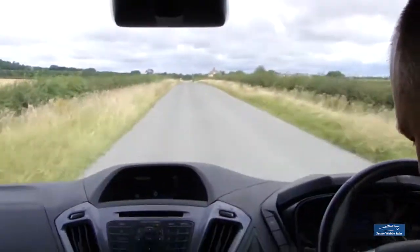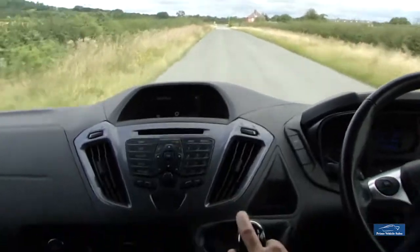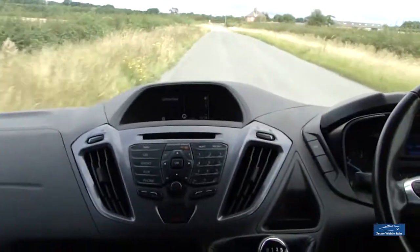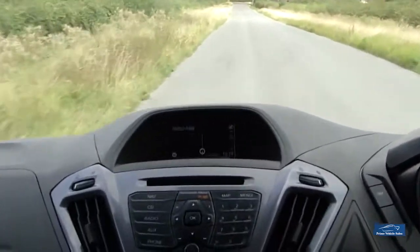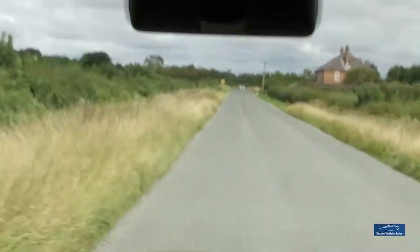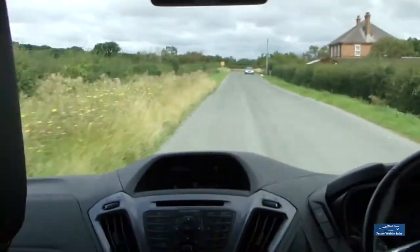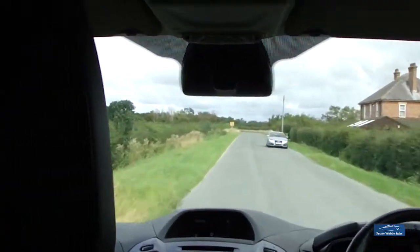Really, really nice van. It's got a leather interior as well, electric driver's seat, and all the usual Limited functions, which are the heated seats and aircon. In addition, it's got satellite navigation and the reverse camera with park assist front and rear. So fully loaded, it's got everything on it. Really nice van, drives lovely as well. Great looking van with our upgrades.